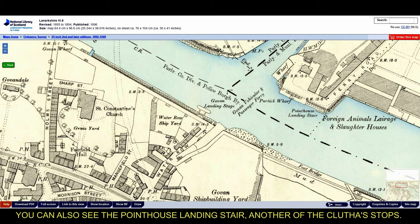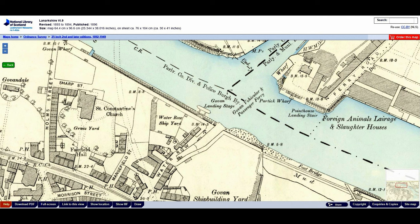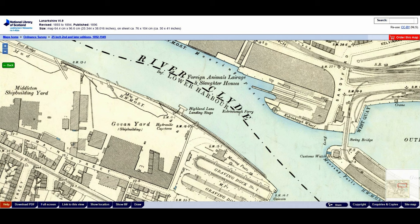We can also see the passenger ferry and vehicular ferry route between Govan and Point House by the junction of the River Kelvin. Further upriver, we can see the Highland Lane landing stage used by the Cluthas and the route of the Kelvinhaugh passenger ferry. Its terminal stairs moved sometime in the early 20th century when Yorkhill Quay's East Basin was created.